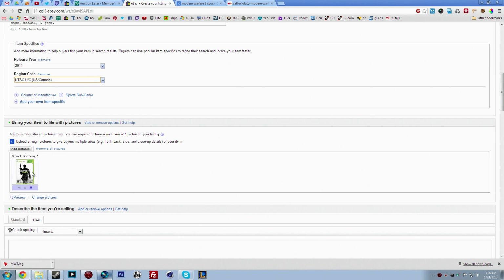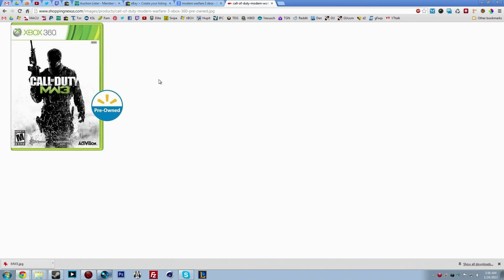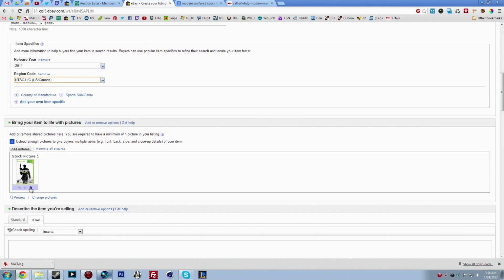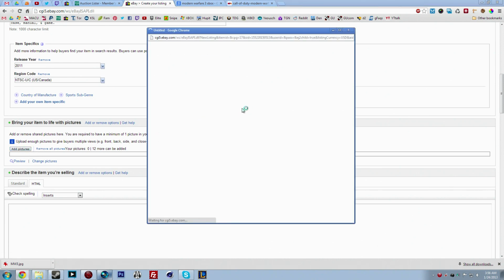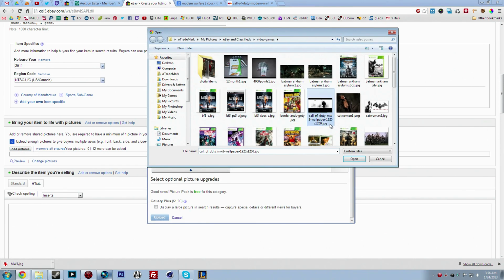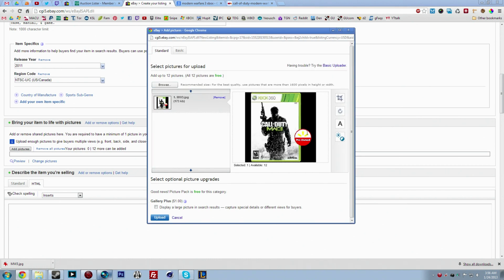eBay will give you the stock picture, or what you can do is Google and find a picture that you like. Make sure not to use any copyrighted pictures. But I actually took a picture which might be copyrighted and kind of made it my own. I did some Photoshop edits to it, so I'll show you. I just basically took that picture and made it a little more fancy. I put a black background around it, put a red pre-owned sign around it, lightened up the colors a little bit. Just very minor Photoshop edits.